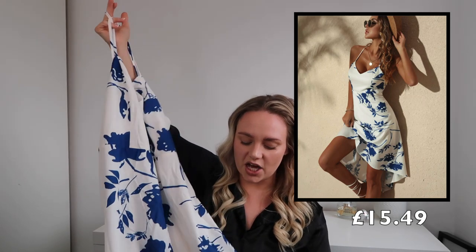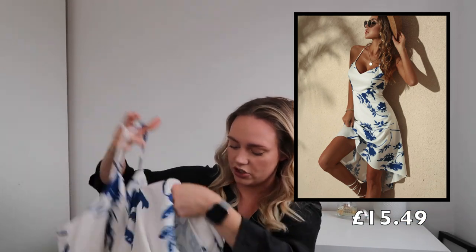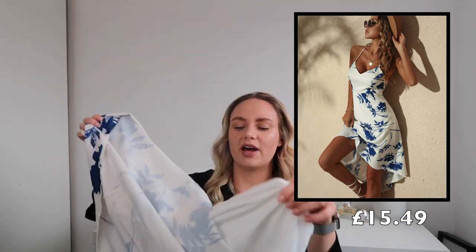So the next bit that I got was this gorgeous white dress with cobalt blue flowers on. This is a midi dress, so I think it comes to my knees at the front and then it's longer at the back. It is stunning. It is so nice. It's not going to be see-through because it also has an extra layer underneath to make sure that there are no skin slippages. It's beautiful.